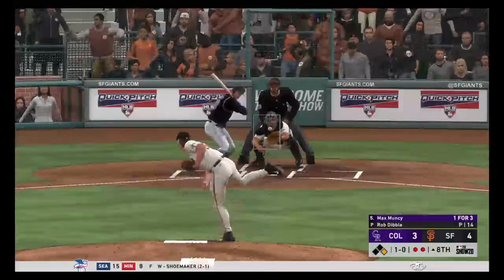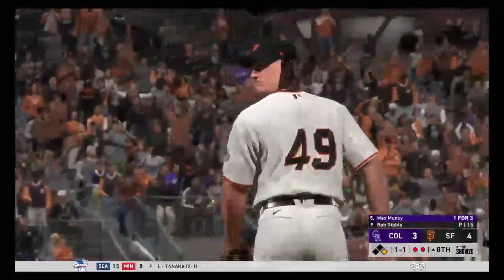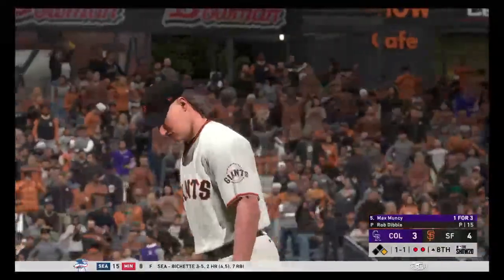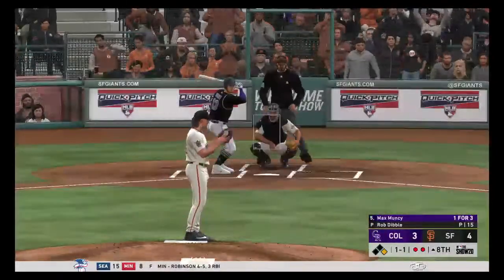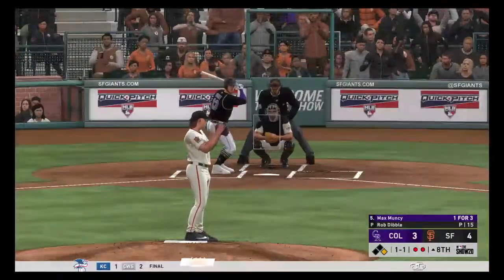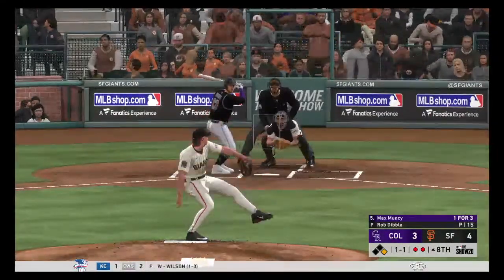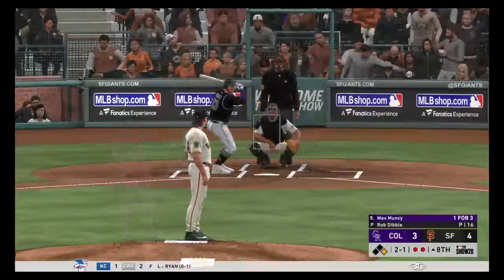The 1-0 is swung on and missed, and that's strike 1. Ooh-wee. That was some smoke right there. High fire right on by. A runner on first with 2 away. And there's ball 2 now. 2 balls, 1 strike.